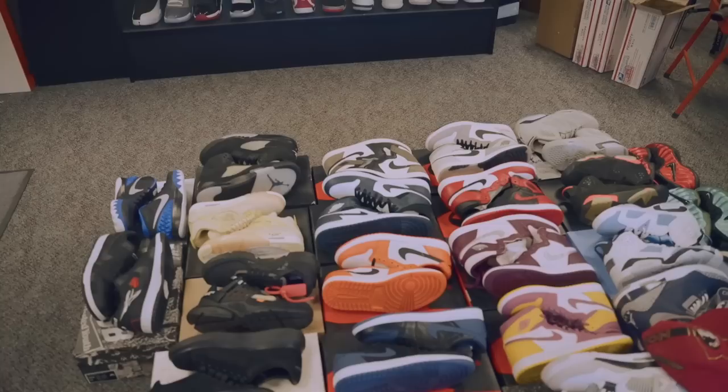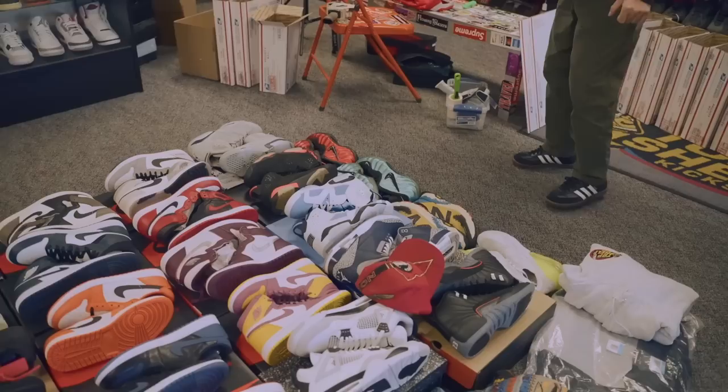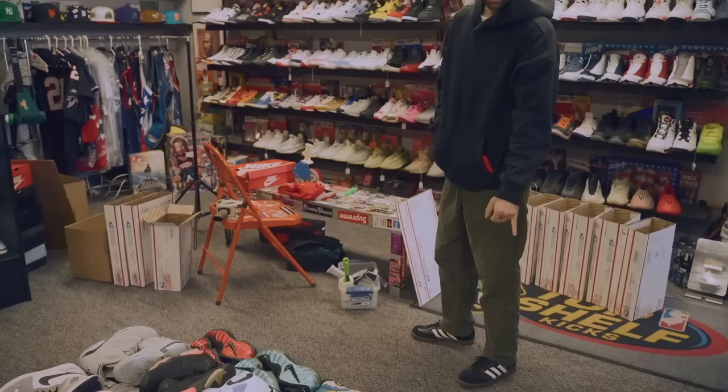I'm a big fan of that shoe. Some Mochas going out, some military blacks, also a very good shoe. Shout out to the person who bought that Coogee. It's a very cool Coogee. We also have another one. I believe it's a medium. Check the eBay for that. And shout out to Frankie who bought the hoodie.